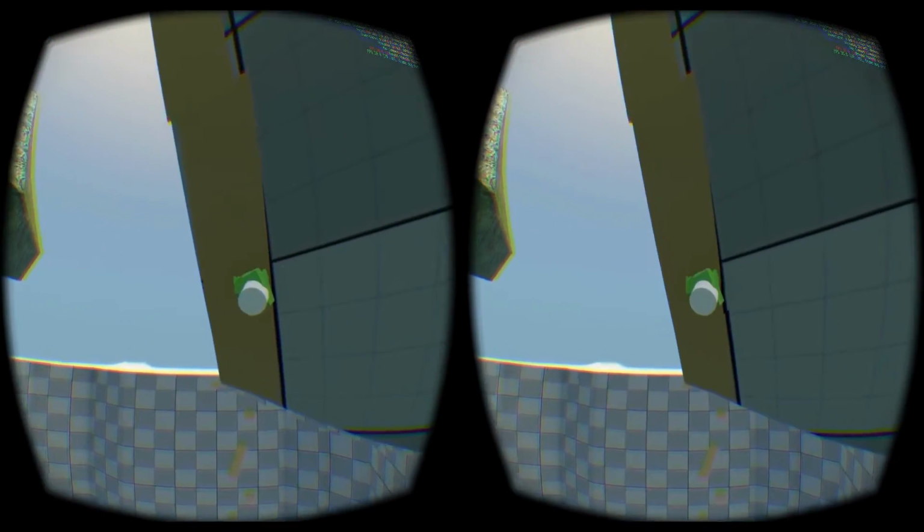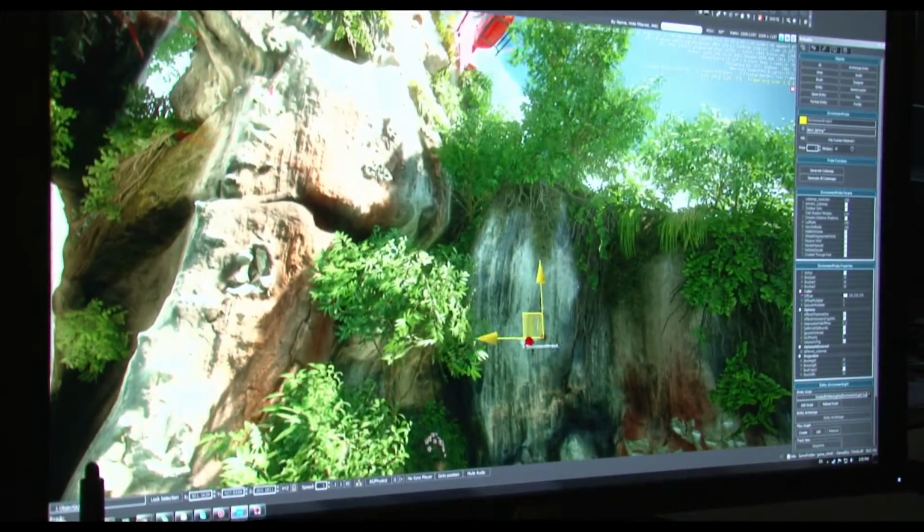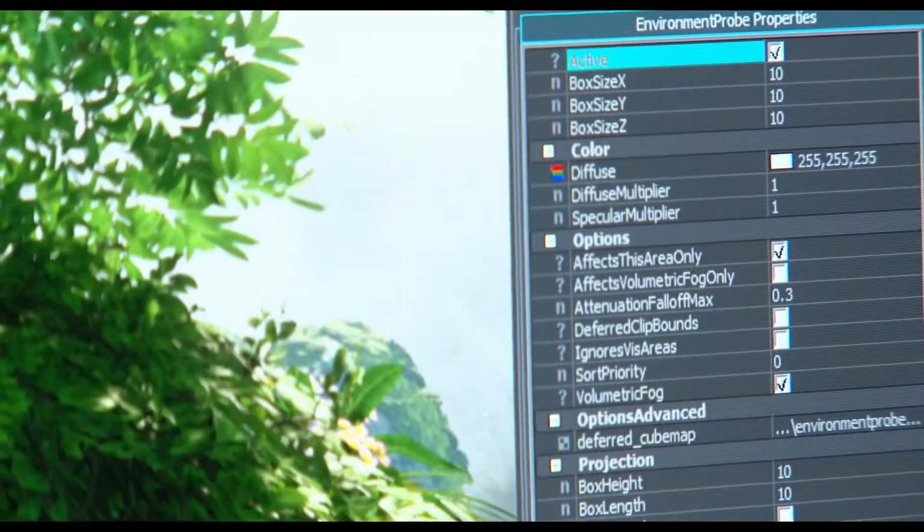Immediately when in white box, we realized that with the proper dressing of the environment, that could be a fantastic experience. And then with CryEngine, we can put together real quick vistas. And yeah, the moment we tried, it's okay, that's it.